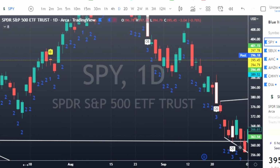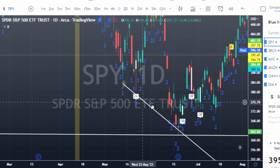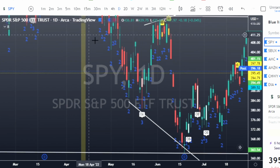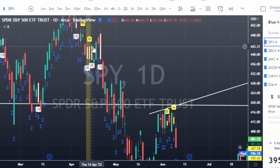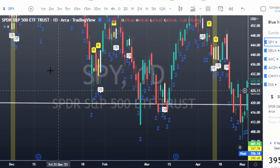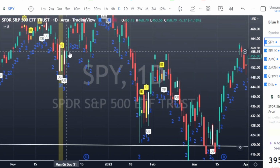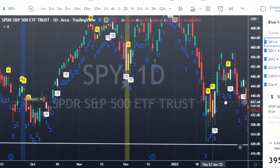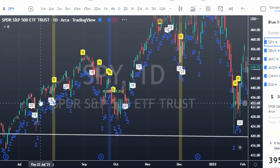Now, if we go back in time and look at the last time there was a 3-1 setup, they're very rare. They don't happen very often, but they tend to have really good results and profitable trades. Now, this one ended up in an outside bar, so that one didn't work. And that's why I like to show you guys this stuff, because they don't always work. Here's another one that ended up in an outside bar. Okay, let's try and find one more here. Hopefully we don't have an outside bar. There we go.